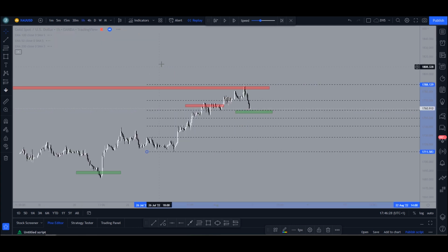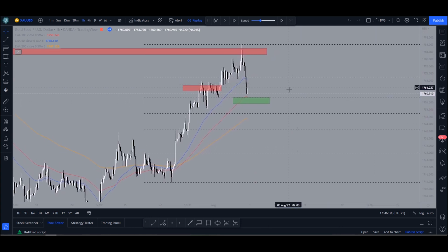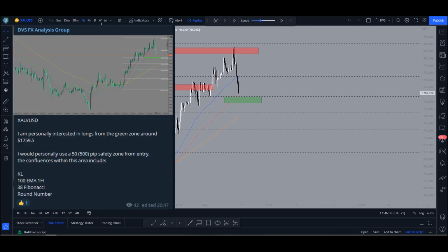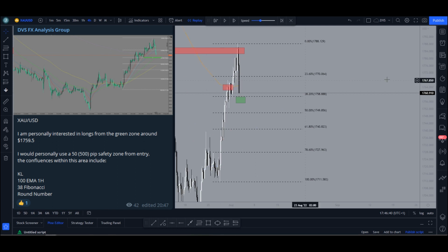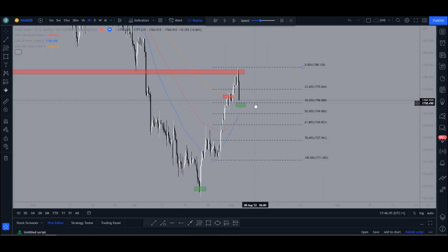Now, if we jump down onto the hourly, just so we can see it a little bit better, because it was an hourly trade, we did have this area marked up. So we had the 100 EMA and we had the 38 fib. And then, of course, we did have the round number, give or take, although we did enter at 1759.5, as you'll be able to see on screen. We had the round number ever so slightly above of 1760 as well, which again was there for further confluence.